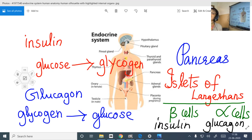Suppose our blood glucose level is higher than normal, what happens is the beta cells will be stimulated. So here, children, the beta cells produce insulin. Insulin converts the excess glucose to glycogen and it is stored in the liver and muscles. So the glucose level is maintained normal.